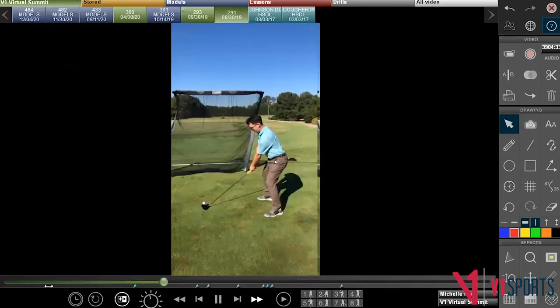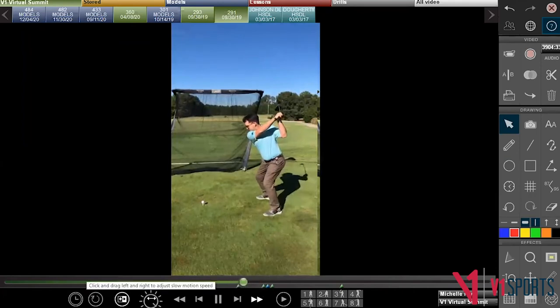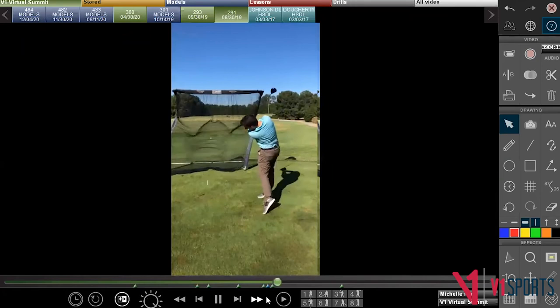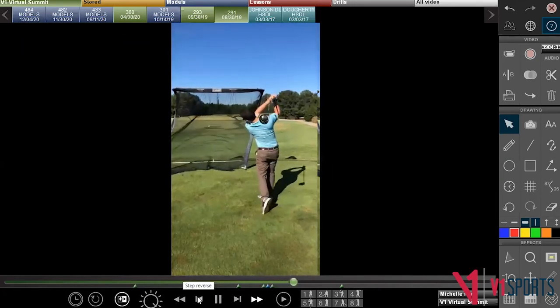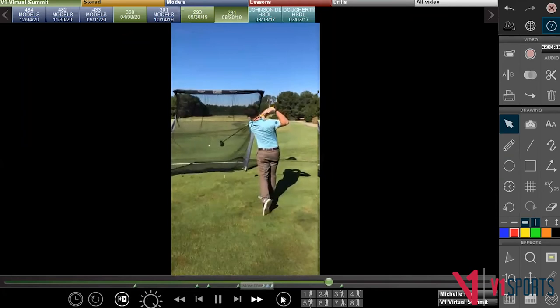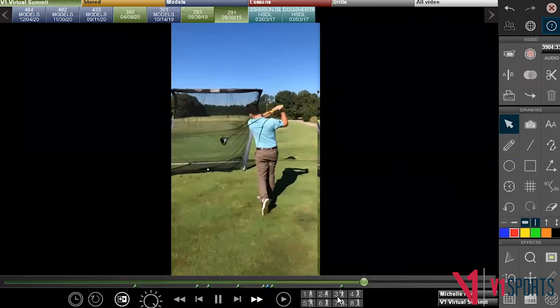Now he's at a very slow forward anyways, but you can see the speed of the green ball. I'll even slow him down again. So there you go, I can slow him down a few iotas there, and then I can speed him back up to regular slow motion. So that's how you're adjusting the slow motion speed for each video. Obviously, I think everybody kind of knows these, but we have rewind, step reverse, pause, step forward, slow forward, and then just regular playback. And then obviously the eight key positions.